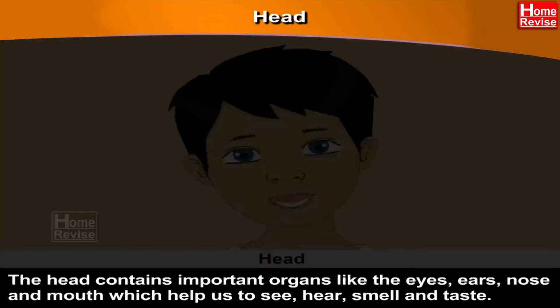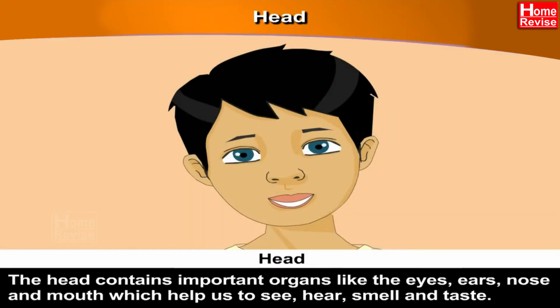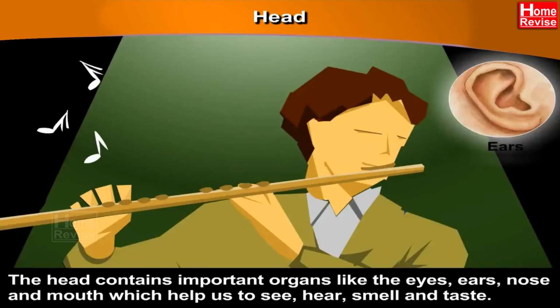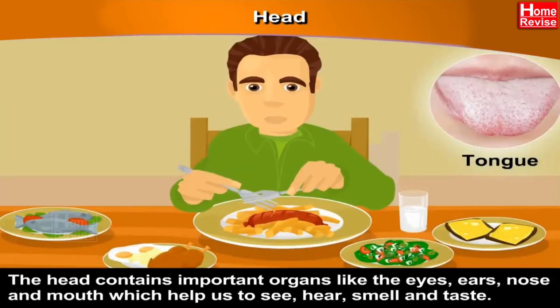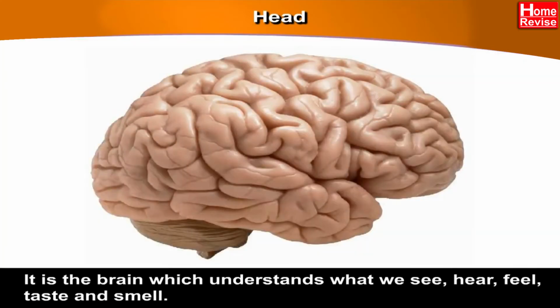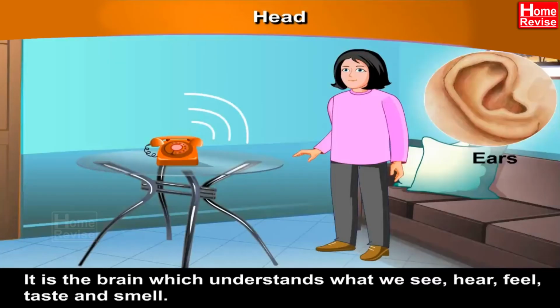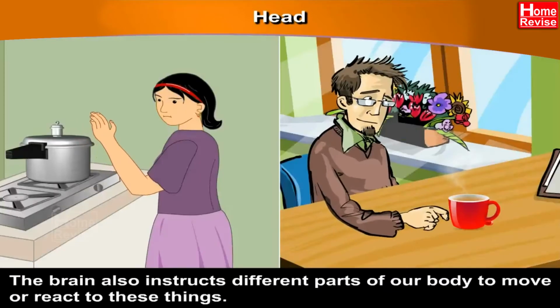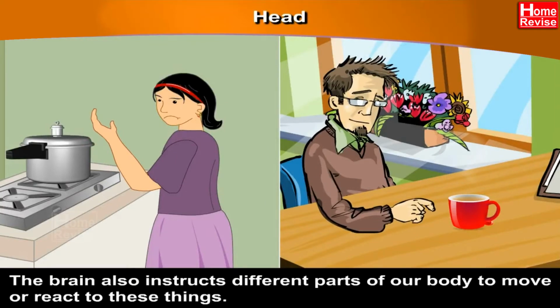Head. The head contains important organs like the eyes, ears, nose and mouth, which help us to see, hear, smell and taste. But most important of all, the head has the brain, which controls and commands the body. It is the brain which understands what we see, hear, feel, taste, and smell. The brain also instructs different parts of our body to move or react to these things.